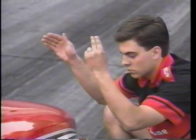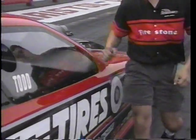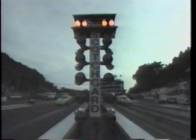Well, this will be Payton's 6th final round career appearance in IHRA competition, so he's been there too, although Mark Thomas has been there many, many more times, and you can bet the old pro has got it dialed in. 10 years of experience Mark Thomas has on Todd Payton, just 23 years of age. He is the points leader coming in. We'll see if that changes now.